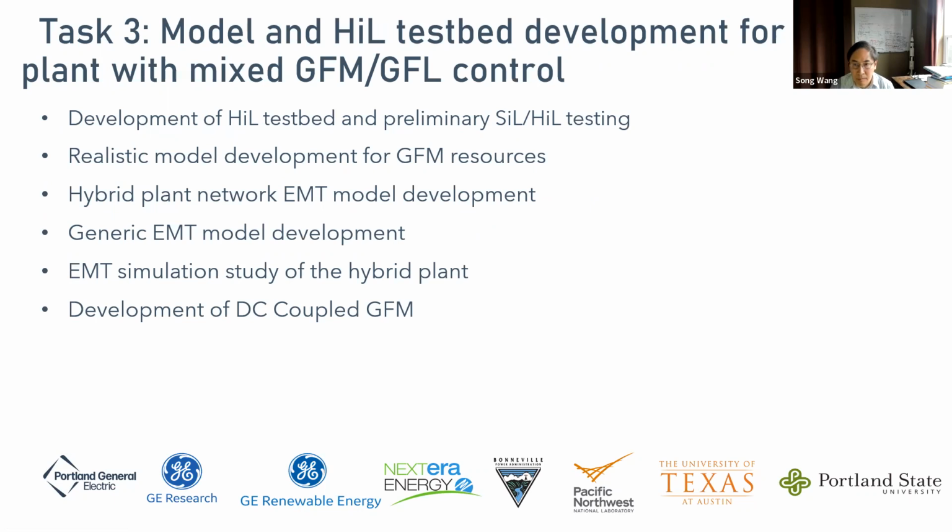For this task, model and hardware in the loop test bed development for the hybrid plant. The first one is development of the hardware in the loop test bed and the preliminary software in the loop and hardware in the loop testing. We will develop a hardware in the loop test bed with real OEM hardware controllers for grid following battery storage system, grid forming battery energy storage system, grid following wind and hybrid plant control, grid forming wind control, grid forming battery energy storage system control, and hybrid plant control. Those will be validated using software in the loop and hardware in the loop testing.